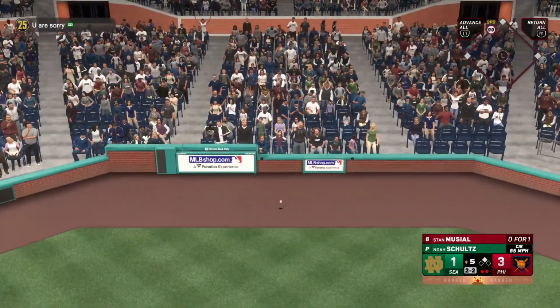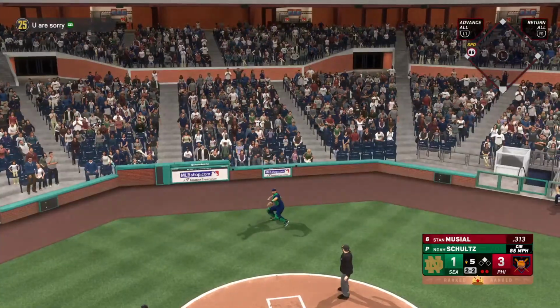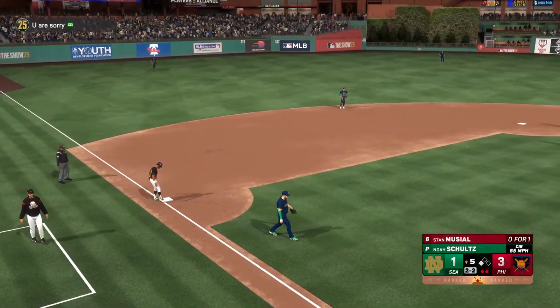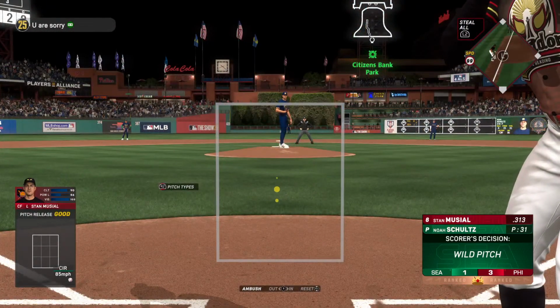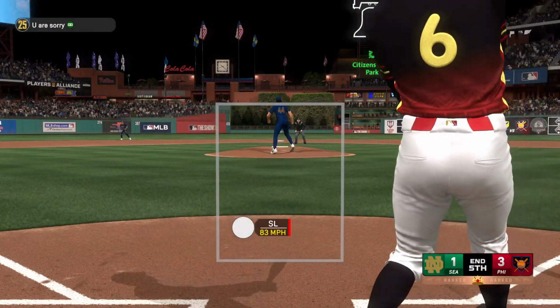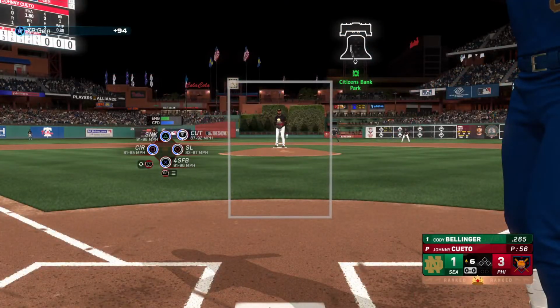Oh, right to the backstop. Henderson up to third on the wild pitch. Swing and a miss. Struck him out. Top of the 6th inning. Here comes Cody Bellinger.